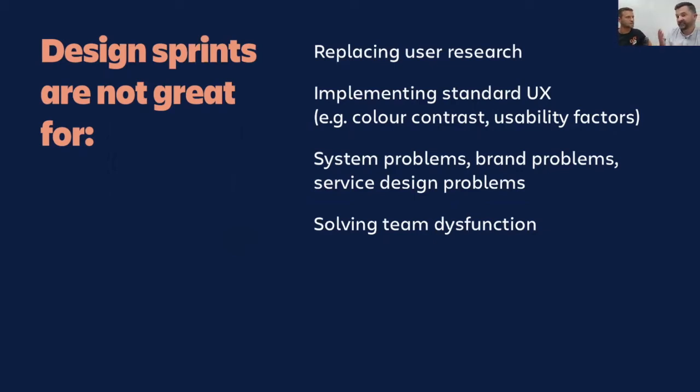Yeah. There's actually nothing wrong with just stopping. The point of design sprints is to reduce risk and build confidence. And you can say, okay, what can we salvage from this? What can we learn in the time we've got? Yeah.